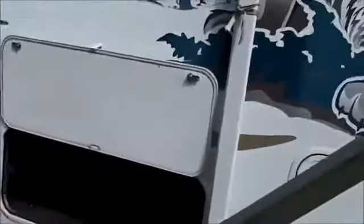Large compartments to store things. They go all the way through the trailer. It does have dual batteries on it. Easy jam. It has this jack stand for the front kingpin on it.